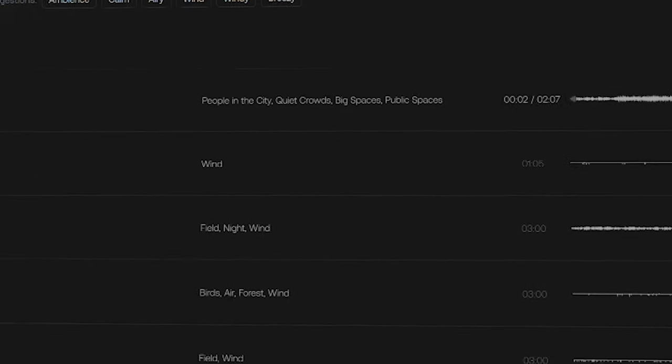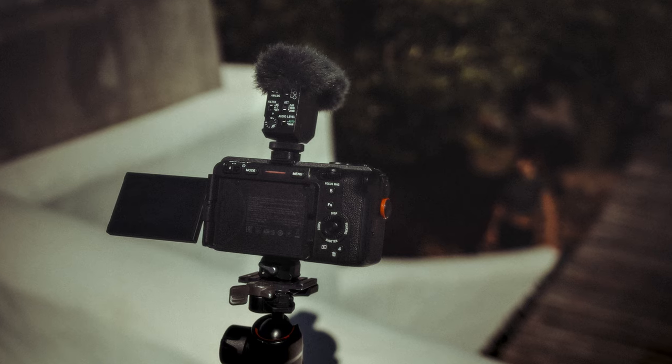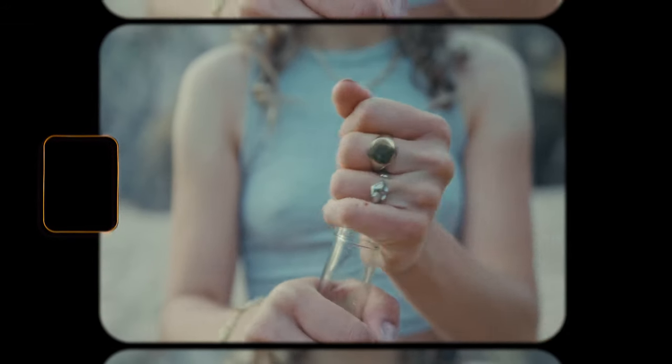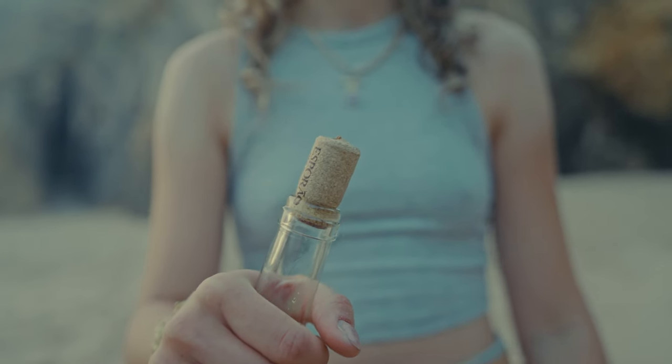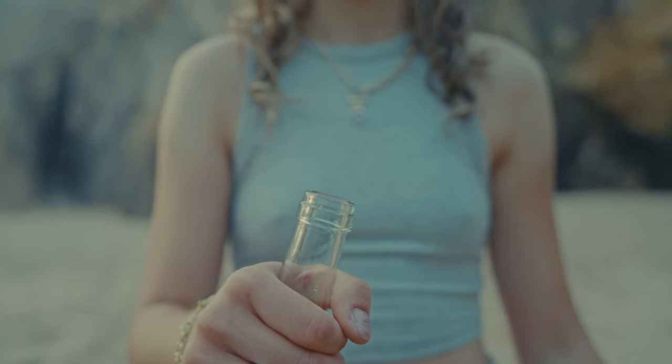Now for music and sound effects, I use Artlist for all my projects. You can easily find the desired sounds you need by searching through their catalog. And for the sound design, I actually used a lot of in-camera sounds I captured because of the clarity of the ECM B10 microphone. But for the scenes that I really needed emphasis, like the bottle opening shot, the camera audio was overpowered by the noise of the sea and waves, so I had to use a platform where I found those sound effects.